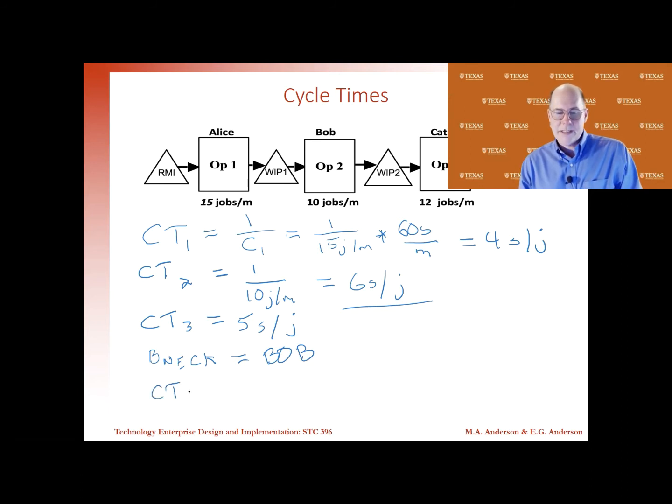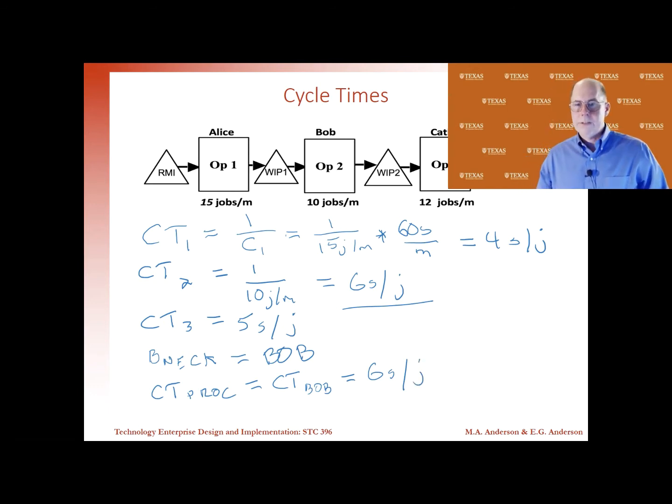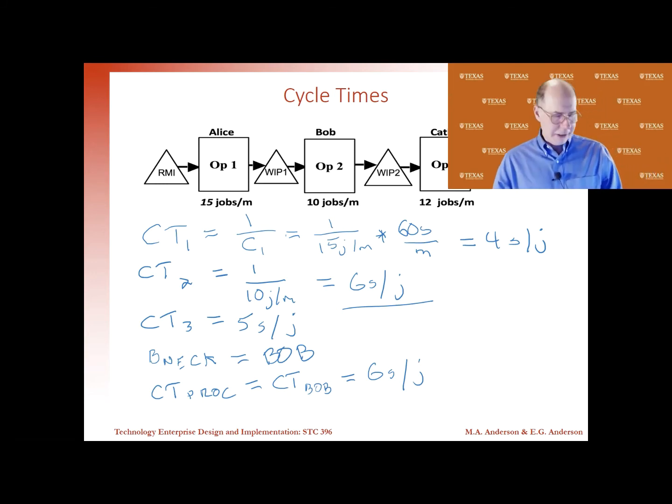and hence the cycle time of the process, which is always equal to the cycle time of the bottleneck, or Bob, is going to be equal to 6 seconds per job. So that's cycle time. In essence, really just another way to express capacity, but in practice, people use it all the time.